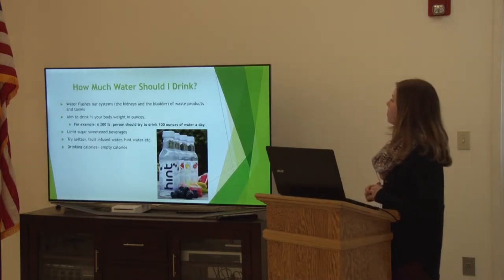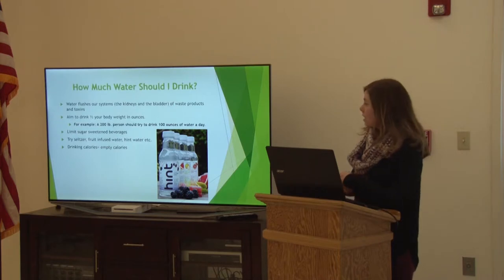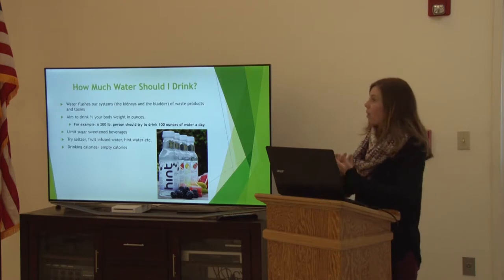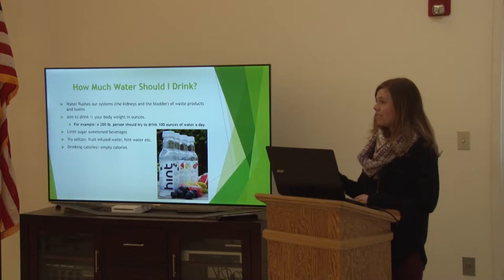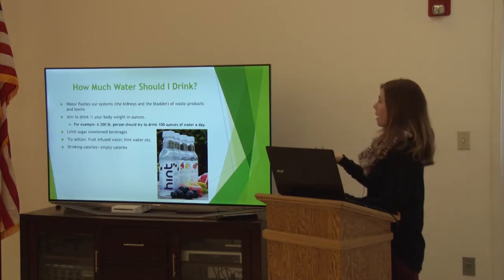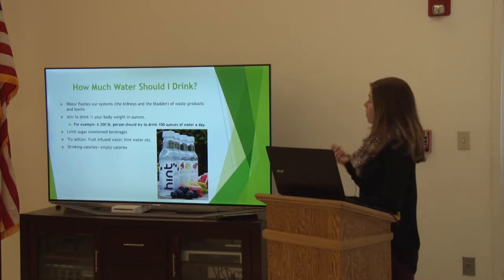Okay, so a lot of people ask how much water they should be drinking in a day, and this is something like the fruits and veggies that we know we should be doing better with, but it's something that we struggle with. So I recommend half your body weight in ounces. Half your body weight in ounces. So if someone weighed 200 pounds, they should be drinking about 100 ounces a day of water. So it is a lot of water.